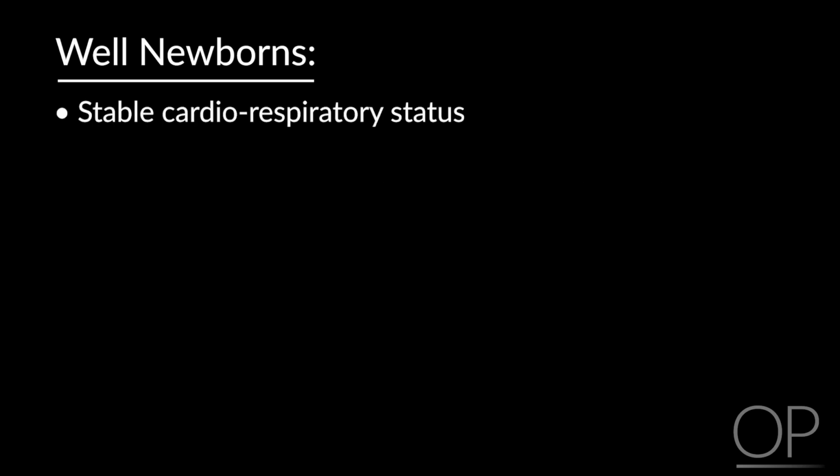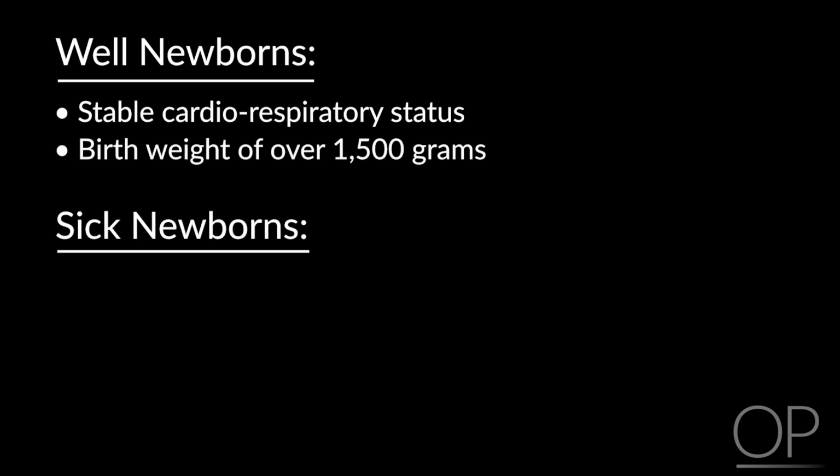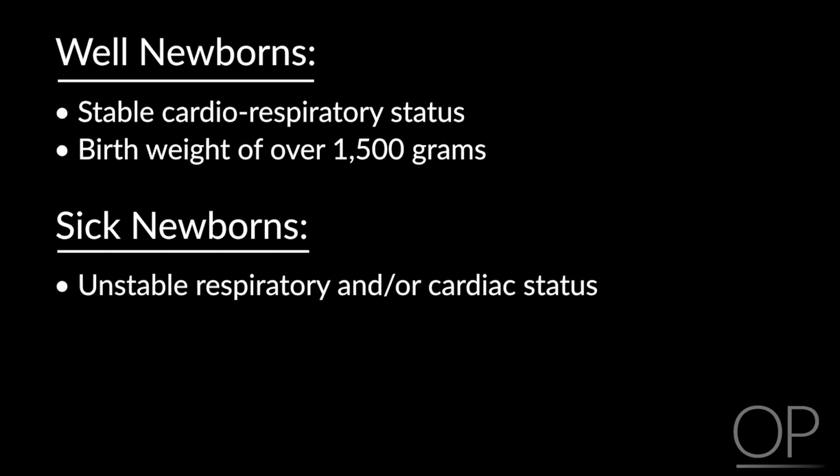Next, we'll look at feeding guidelines for sick newborns. To review, well newborns are those with stable cardiorespiratory status and who weigh more than 1,500 grams, while sick newborns are those who are unstable or low birth weight.